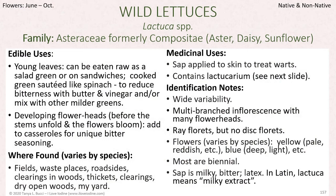We have a few that are native to the eastern United States, as well as some that are non-native that have been naturalized here. All lettuces are in the Asteraceae family. And this is the family that you're going to find dandelions, chicory, sunflowers, and other plants like that you might be familiar with. Now, edible uses, this is lettuce.